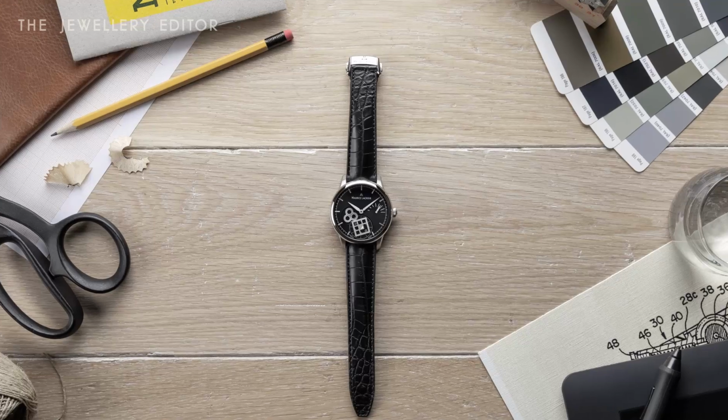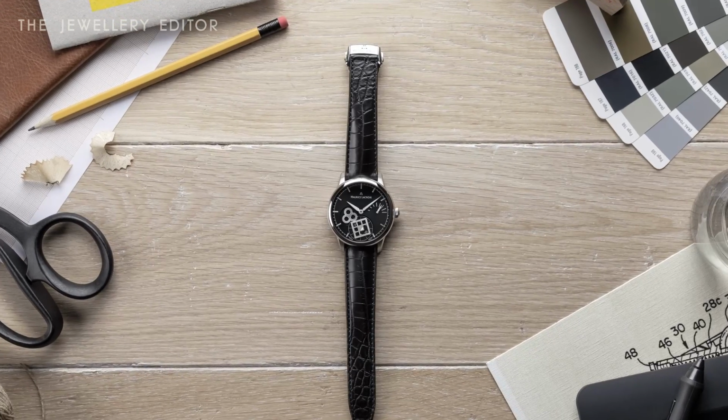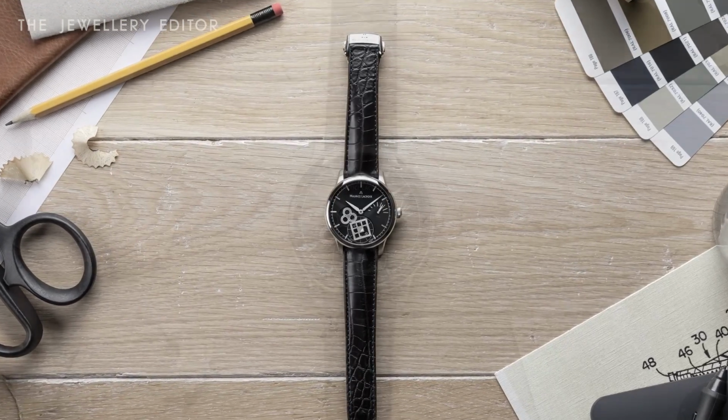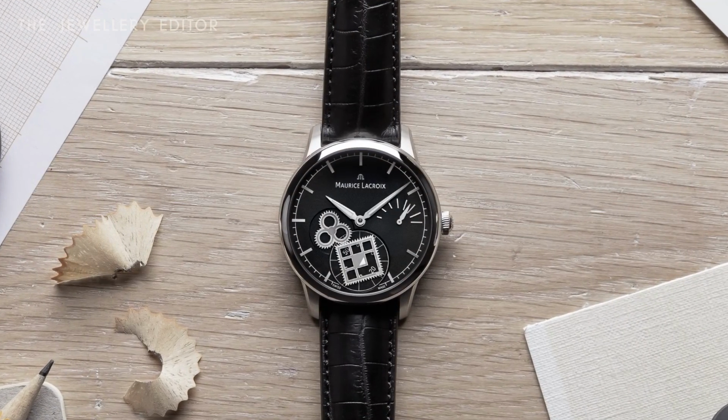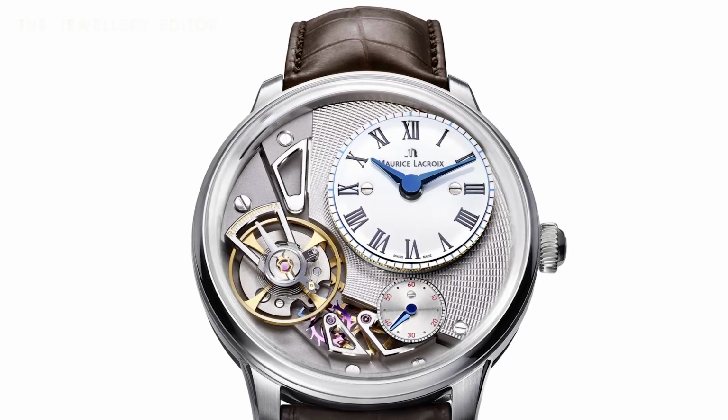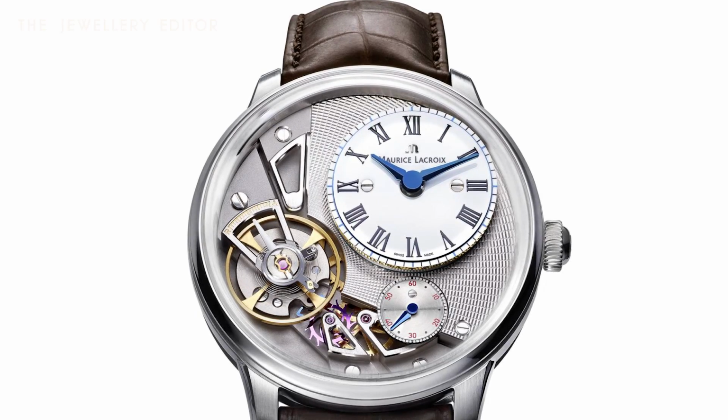I very much enjoyed Maurice Lacroix. I saw them yesterday. There's just a really ambitious design sort of thing going on there. They have nothing terribly new. There's a nice take on the Breguet tradition, where the escapement is sort of sat above the dial.